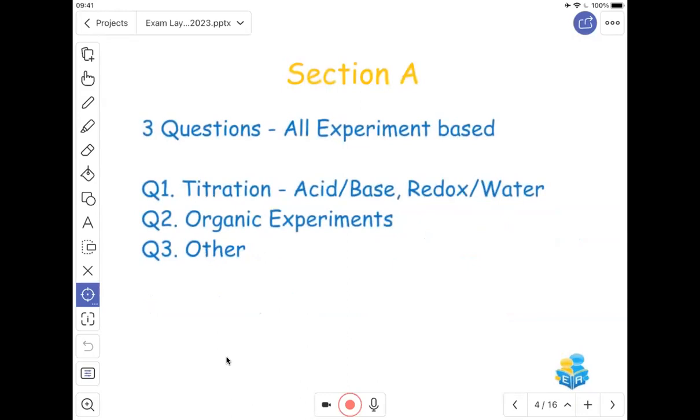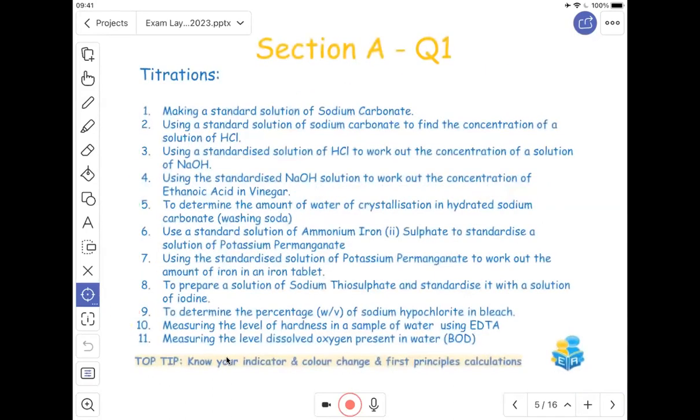So let's take a look at section A. As I've said, section A will have 3 questions in it. They're all experiment based. And question 1 will always be a titration with 3 possibilities. It could be an acid base, it could be an oxidation reduction, or it could be a water titration. Question 2 is the organic experiments. And question 3 I define as other. So let's take a look at these questions now individually and take a look at the type of content that comes up in each of them.